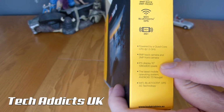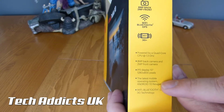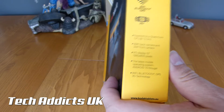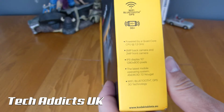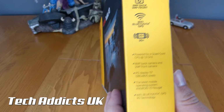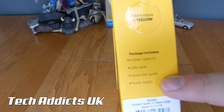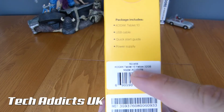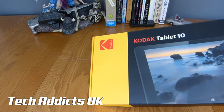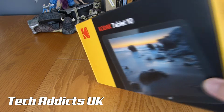We have a 10-inch display, 1280 by 800. That's fine, I suppose. And the latest model of Android 7.0 Nougat. Not quite the latest, but I suppose it's getting up there. And then Wi-Fi, Bluetooth, GPS and 3G built in. One thing it doesn't mention here is that this is the 32GB version, which I am quite enthusiastic about. It says here, the yellow 32GB, because storage is always an issue whenever it comes to tablets, and for this to have something like that, I am quite excited about that.